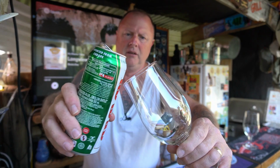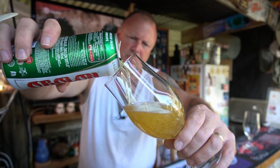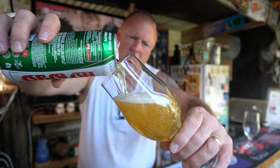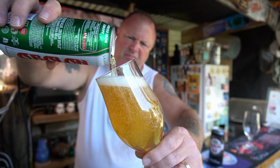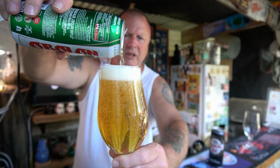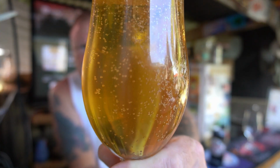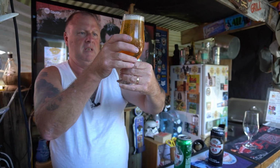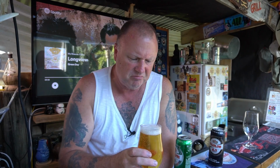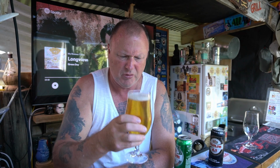First off, we'll pop this lager into the glass. Oh, that's a nice colour. I'd say it's yellower than say a Heineken. Well, I don't often pour my Heinekens out into a glass, but it looks alright. It's quite a nice sort of pale amber. Head's okay. It's not tightly formed. It's loosely formed sort of bubbles.